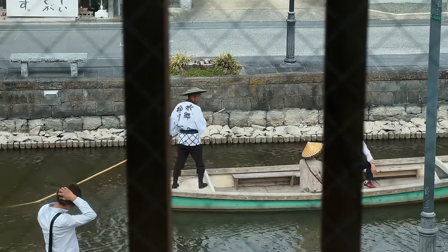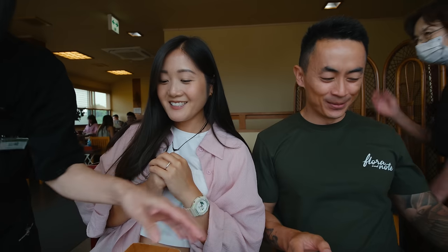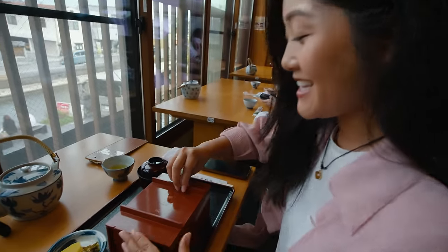The street is so empty. Why? Because everyone is eating unagi don right now. Everyone is in the restaurant. Arigatou gozaimasu. Is it nice and warm? It is. It's like Christmas. What is in the box? I don't know. Let's see.